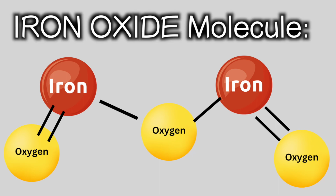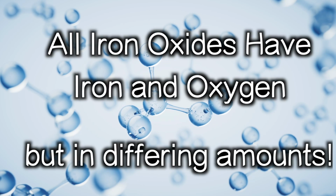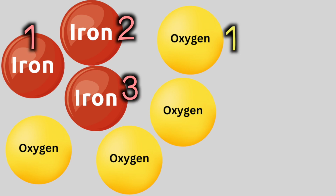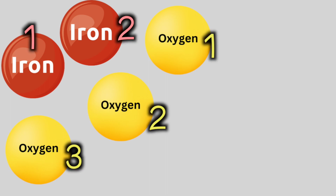Okay, here comes just one more plot twist, and this one was one of the coolest things that I learned, so buckle up real quick. There are several different types of iron oxides. All contain iron and oxygen, but in slightly different quantities. These different ratios of iron and oxygen will determine what color the iron oxide becomes. For example, the iron oxide whose molecule contains 3 iron atoms and 4 oxygen atoms is black in color, while the iron oxide that has 2 irons and 3 oxygens is red.